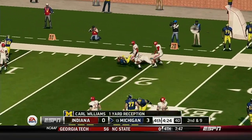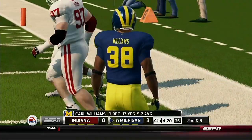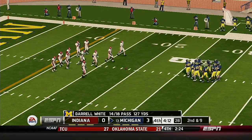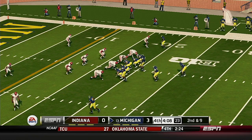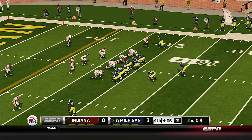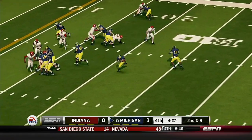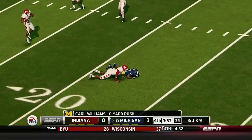Delivers to the halfback on the screen. That's a great tackle at the 19. The tackle at the 19-yard line. That brings up second and 9. From the 19-yard line, second down. Goes left and tackled in a hurry.